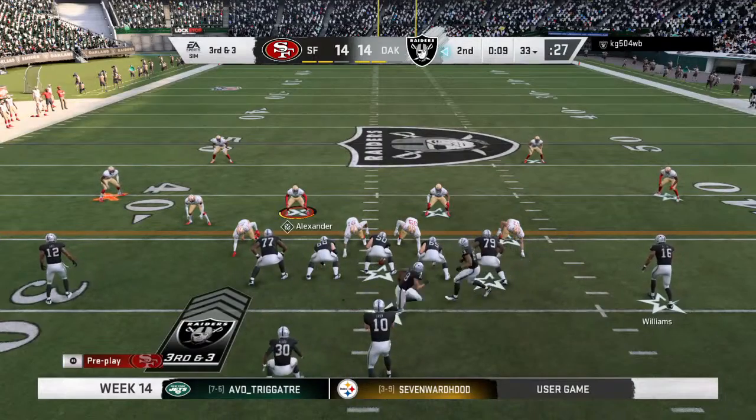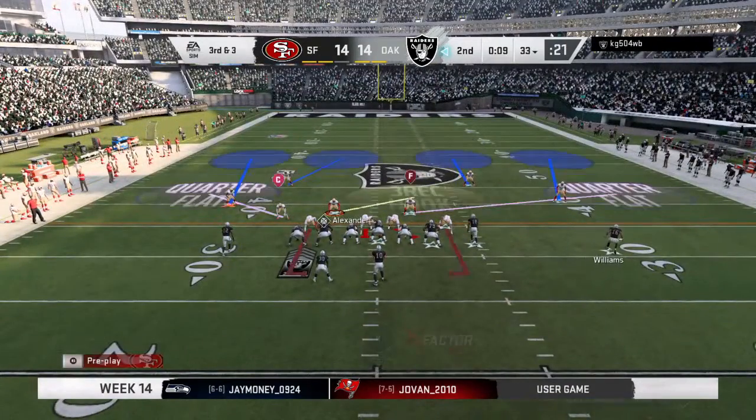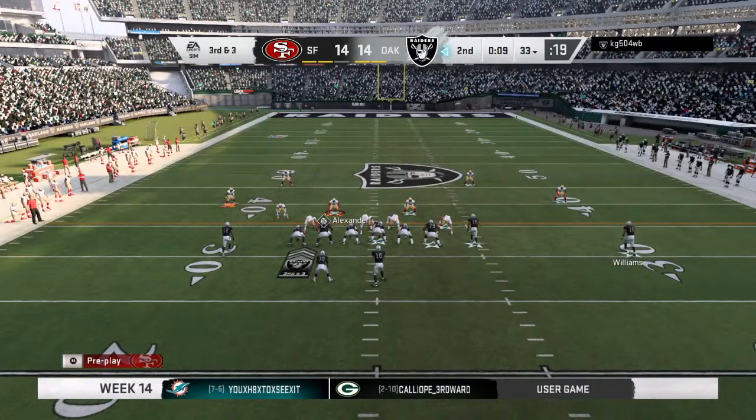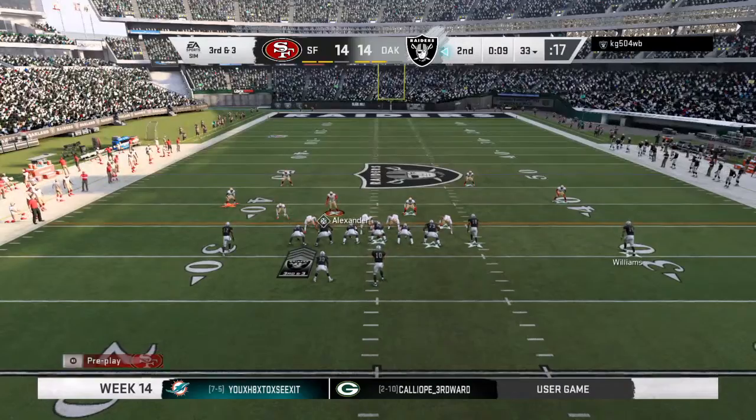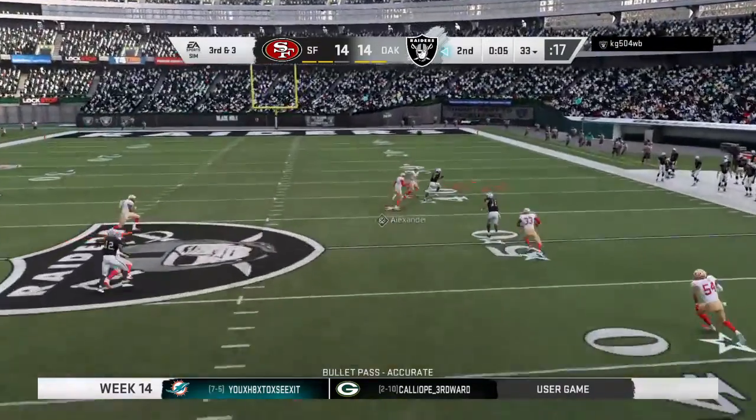Check 13. Check 13. Bang, bang, bang, bang, bang, bang. Yes, yes. I got him. 56 to Mike. Hey, Zoo. Zoo. Operating from the gun, Eason.